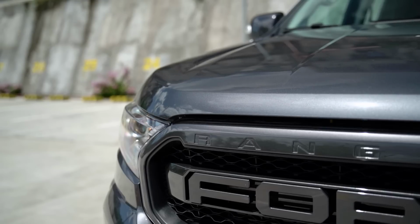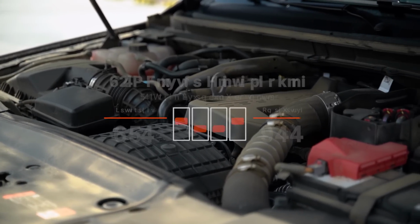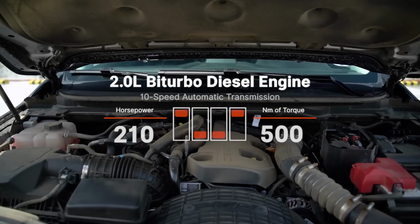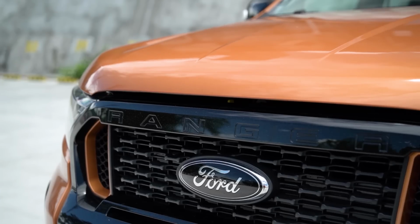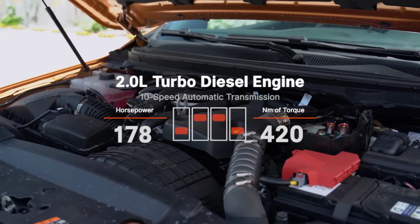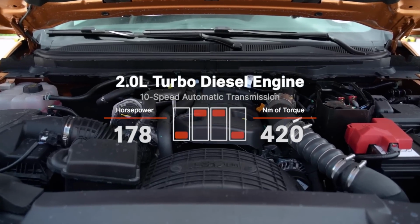That being said, the engines also differ between these two pickup trucks. One has a biturbo, one is a single turbo. The engine in the Raptor is the same as the engine in the FX4 Max, which is a 2-liter biturbo diesel engine that produces 210 horses and 500 Nm of torque mated to a 10-speed automatic transmission. The Wildtrak, on the other hand, is a 2-liter single turbo diesel engine that produces 178 horses and 420 Nm of torque mated to a 10-speed automatic transmission.